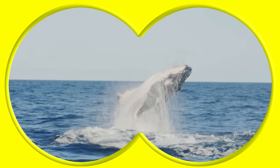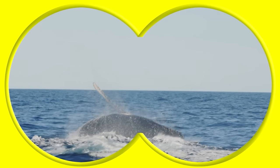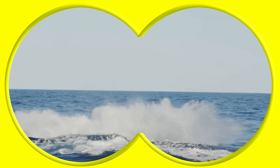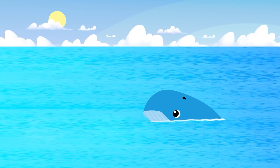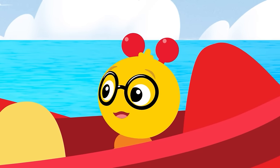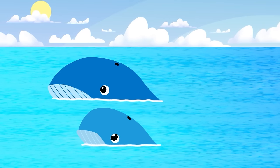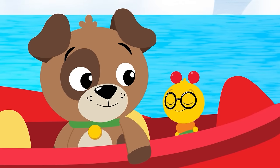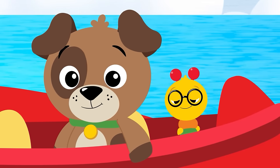That whale was big! You bet! Certain types of whales, called blue whales, are actually the biggest animals in the world! Wait, that whale right there is the biggest animal in the world? I don't think so! Look! That one's even bigger! Yes, look how much bigger that whale's tail is than the other whale's tail.